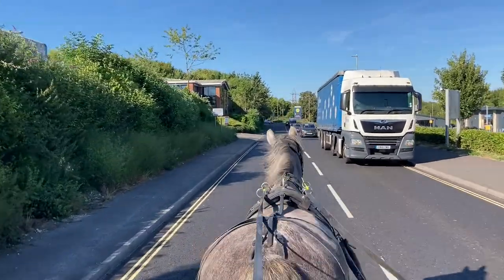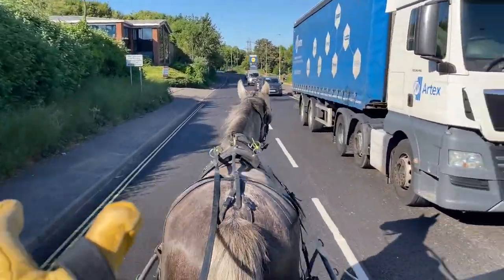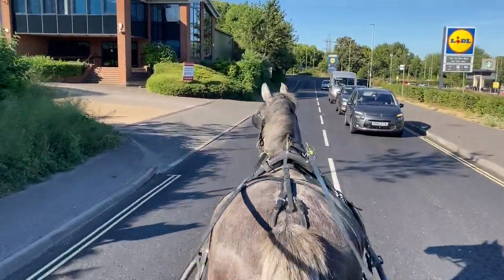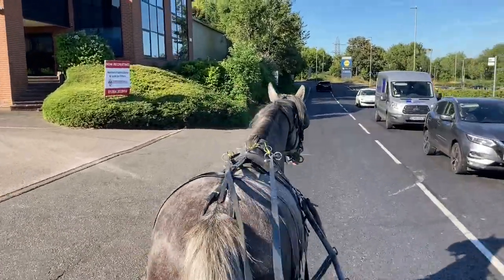So I can bring her right over here to this big artic that's parked up. No reins on her at all, and she'll trot straight past, no problem. Come over, darling. That's it.